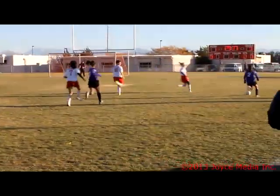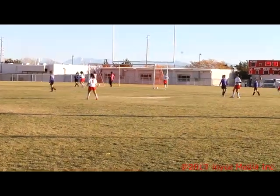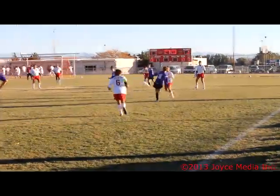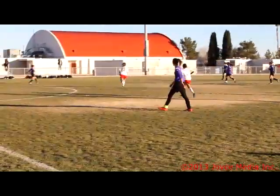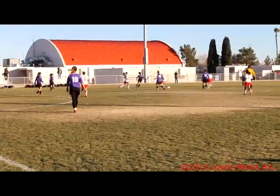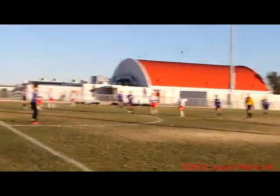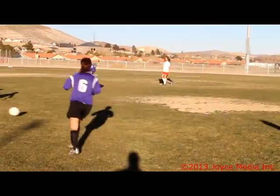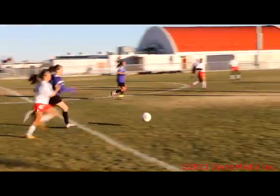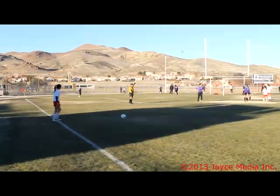Kicked up. Number 2, Desert, bringing up off the right side. Ball's up into the goal. Thrown in by Desert. Kicked out by number 3, Madison Yost. Pushed up to the right here, and the ball goes out. It's Desert, now Rosamond in possession of the ball. Monica chip, looking to chip.